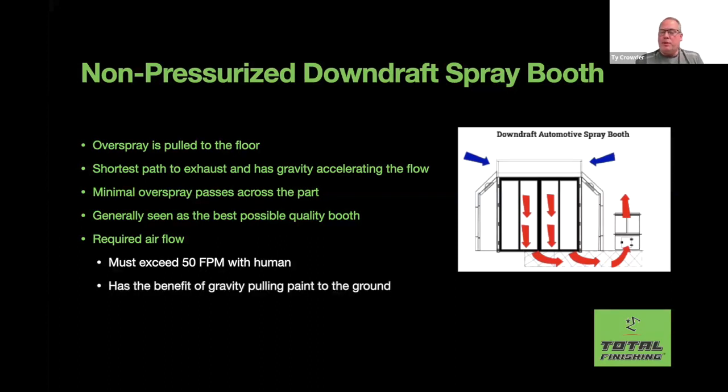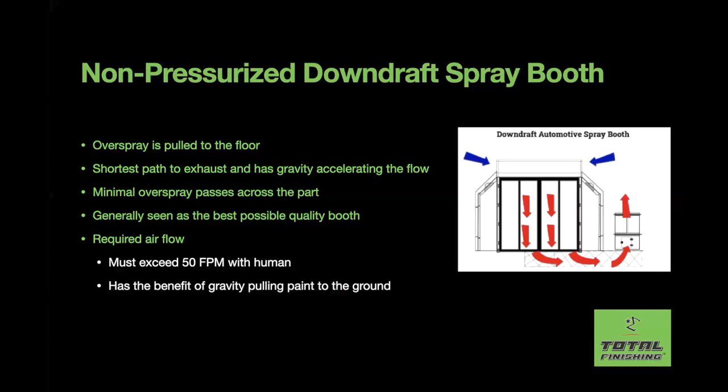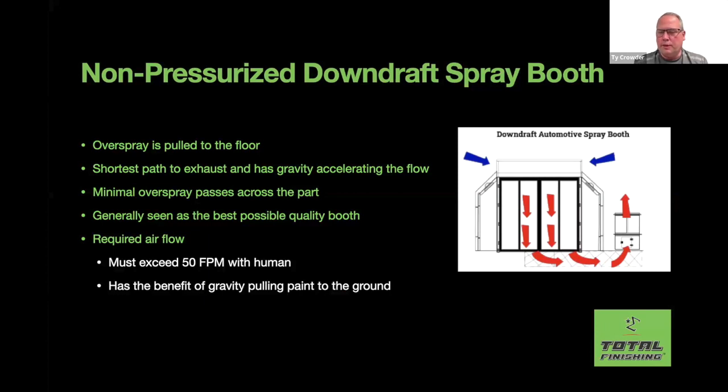Because we have the benefit of gravity, we normally only have to have a 50 foot per minute average velocity through this type of booth. Now, there's some inspector-driven confusion around this, because officially the code says any spray booth needs to have 100 foot per minute face velocity. It's generally accepted in the industry that a downdraft booth, because of the effect of gravity, could do it with 50. So once in a great while, you get a very odd inspector that will call out or require 100 foot even in a downdraft booth.